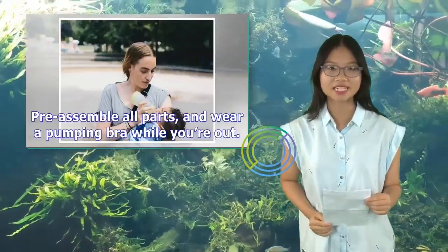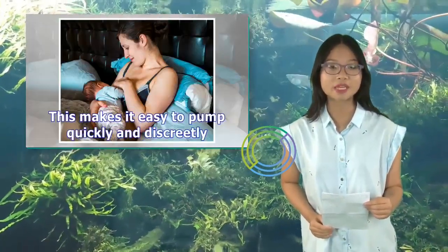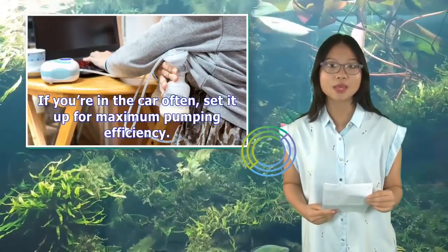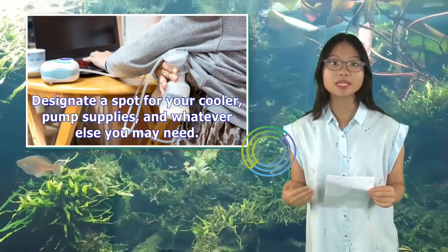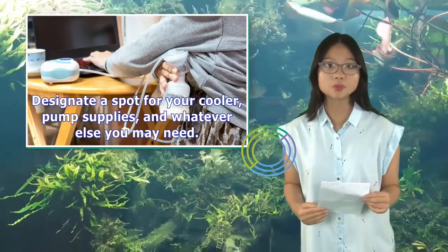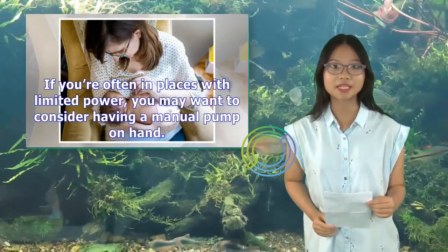Pre-assemble all parts, and wear a pumping bra while you're out. This makes it easy to pump quickly and discreetly. If you're in the car often, set it up for maximum pumping efficiency. Designate a spot for your cooler, pump supplies, and whatever else you may need. If you're often in places with limited power, you may want to consider having a manual pump on hand.